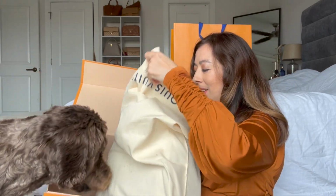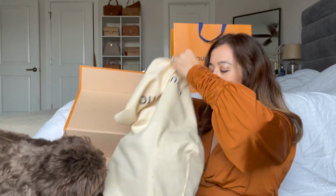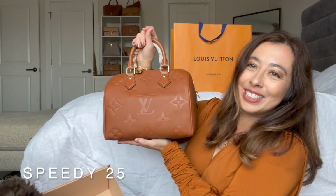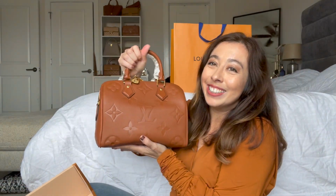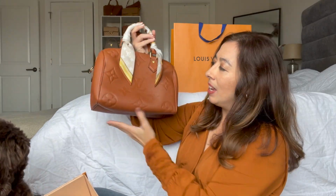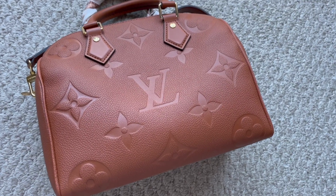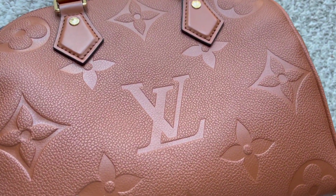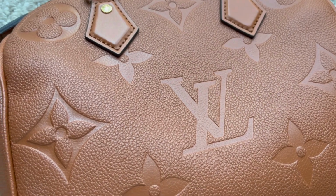In my order, I did add a twilly, so you can see, here we go. It's the Speedy. Isn't this perfection? I died when I saw this one. I love the understated leather, and this color is everything. I just think it's perfection. The little twilly he added is so cute.